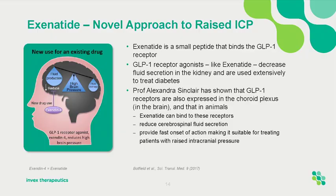So what's our approach? What my lab has been working through in the last number of years is the basic science and discovery science to show that exenatide, which is a small peptide, can reduce brain pressure. This is a GLP-1 receptor agonist, and what we've shown is that the target tissue, the secretory structure within the brain that produces brain fluid, has the signaling capability to use GLP-1 receptor agonists to reduce brain fluid production. And we've mapped out the signaling pathway.